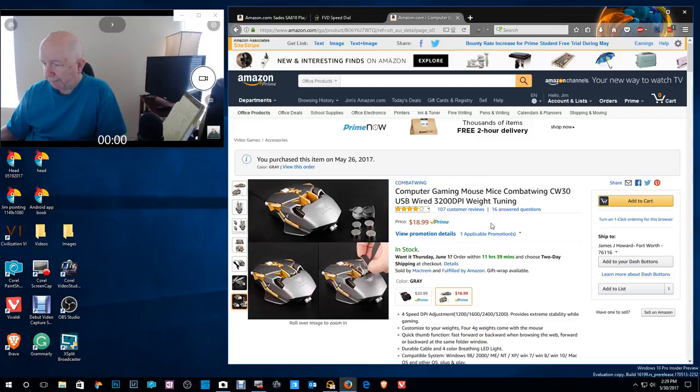But for just moving around here, now I haven't rebooted yet. Maybe when I reboot, it will find some kind of software or something. But for the money, I would have to give this 5 stars. It feels good. It's an inexpensive mouse.